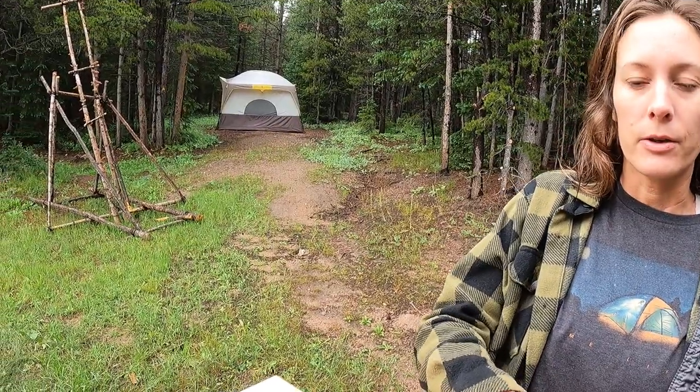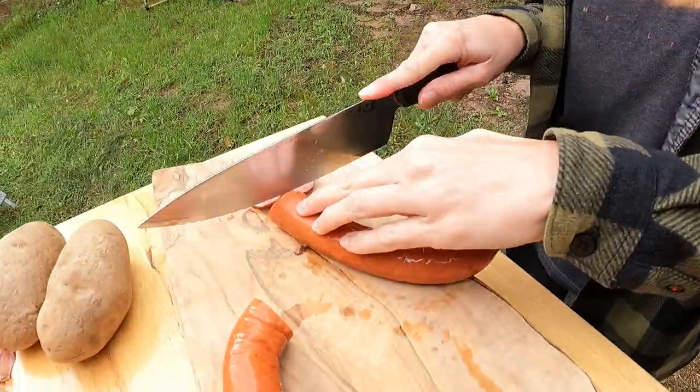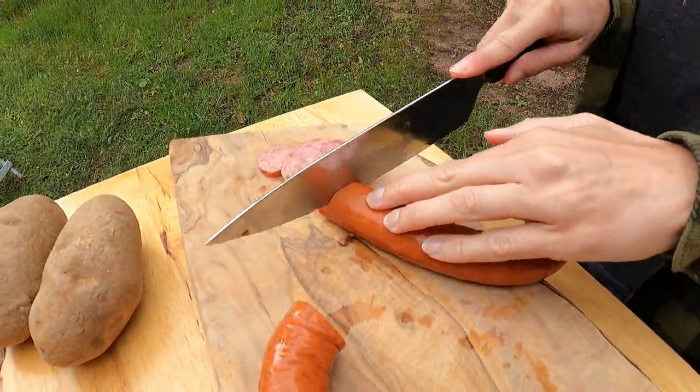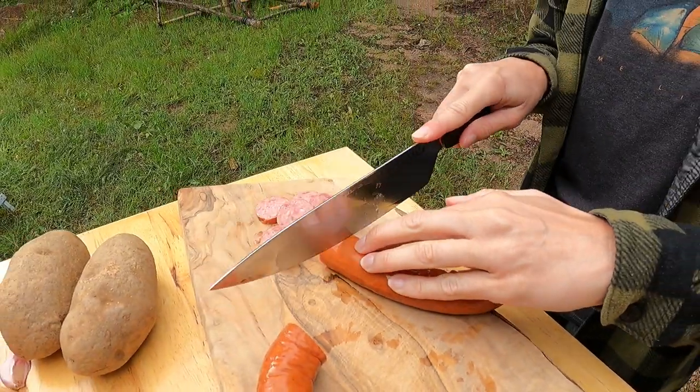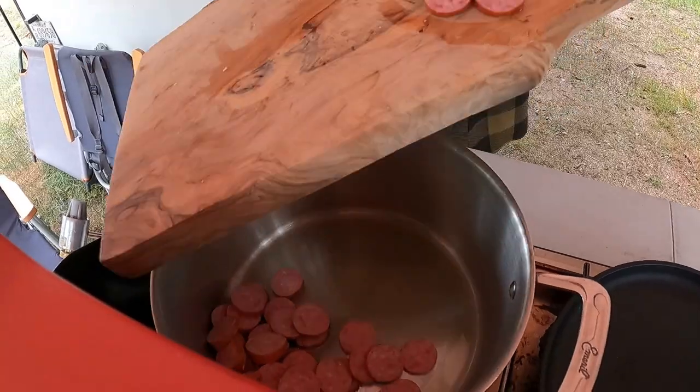Is that what you're going for? We don't need it just yet. Oh, okay. So if you see me cutting things weird, I have a paper cut on my thumb. I don't want all these juices in it because I just touched it and it burned. Sausages are going to go in. Got some oil in there.